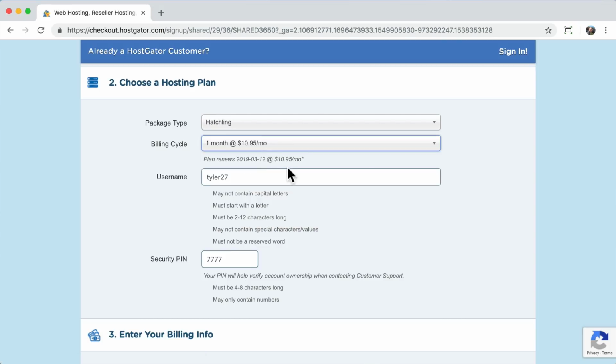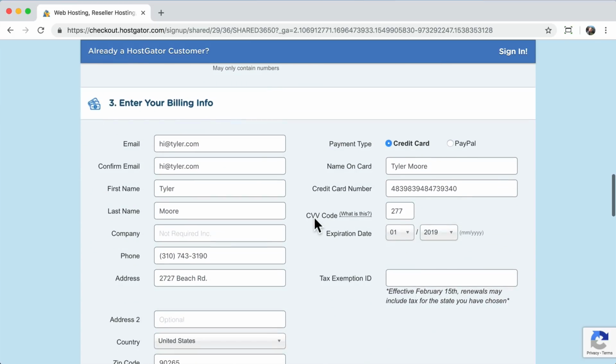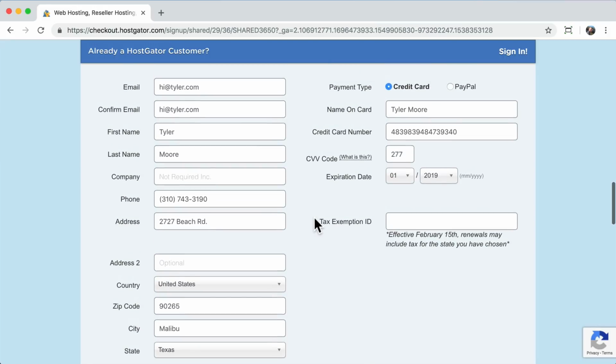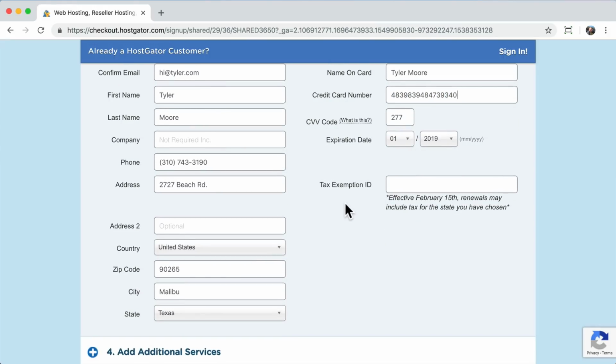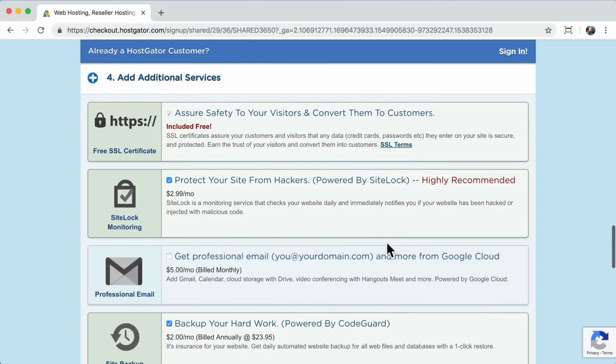We're just going to go with 1 month for now. And then you can enter in your username, security PIN, all of your billing information. Don't worry, this is not my real credit card. I get a lot of those emails too. So put it in California, and then it's going to say, do you want additional services?